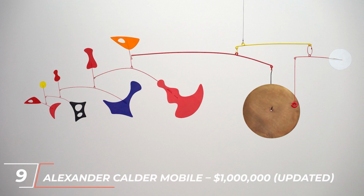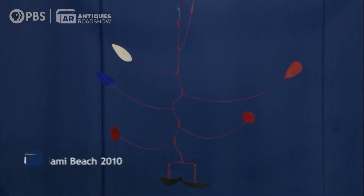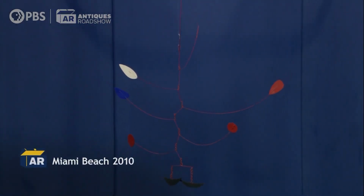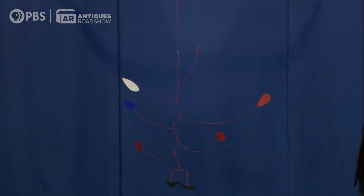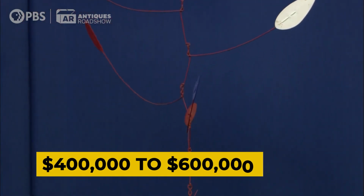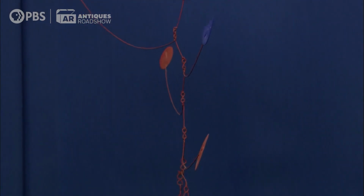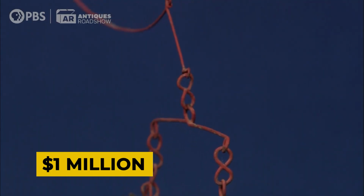Number 9, Alexander Calder Mobile, $1 million, updated. Not all $1 million Roadshow finds are old paintings. Some are modern art mobiles spinning above the couch. In 2010, a woman in Miami Beach brought in a mid-20th century hanging mobile by Alexander Calder, the famous sculptor. Back then, appraiser Chris Kennedy valued it around $400,000 to $600,000, noting it could retail for up to $1 million.